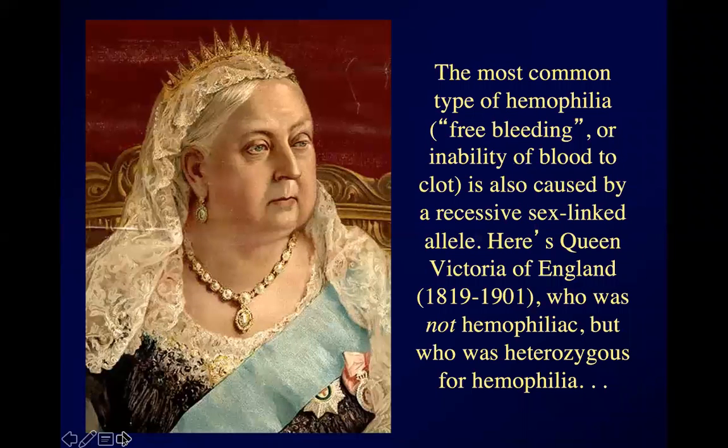Another famous human example: hemophilia is a disorder where blood can't clot or clots very slowly. People with hemophilia can lead normal lives, but they can bleed to death from even very small cuts. You have to be very careful if you grow up with hemophilia. There are several different ways you can get it, but the most common type, called factor IX hemophilia, is caused by a recessive allele that is sex-linked.